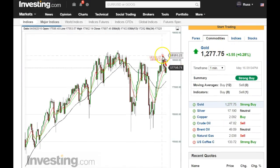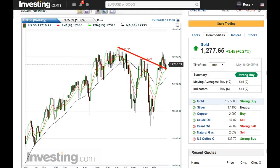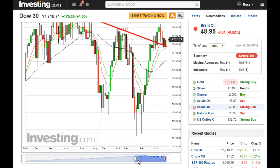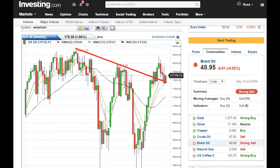Wrong lower highs. Okay, so it bounced off the support. We want that price to be below that trend line. So right now we're bouncing off of lower highs. Above the 8 and the 13, nice bounce off the trend line and all our support there. So see if it'll hold.